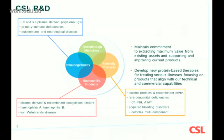Also included in that list of products are really products to treat acquired bleeding disorders, and they're generally complex multi-component products. And when I talk about acquired bleeding disorders, I'm talking about people, for example, who are being treated with warfarin and need emergency surgery or surgery for any reason, and you have to be able to reverse the effect of that warfarin, so we generate products for that.